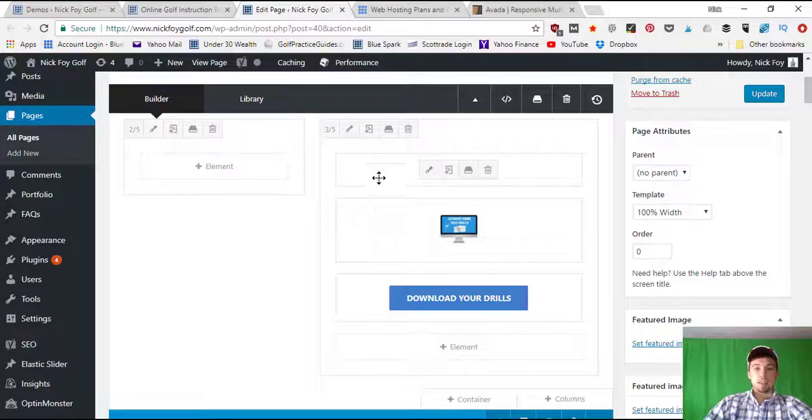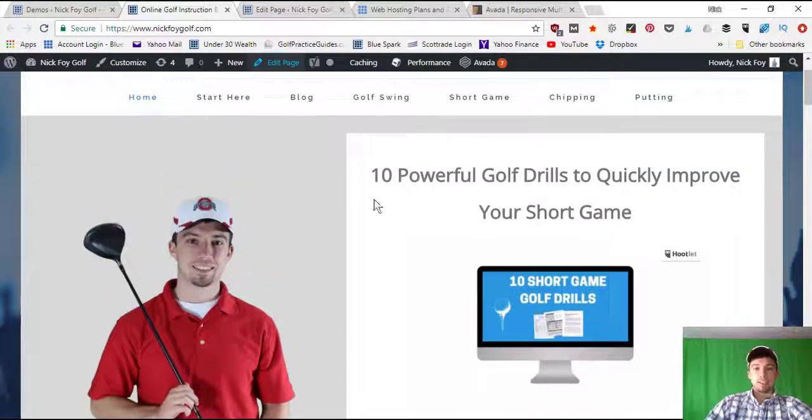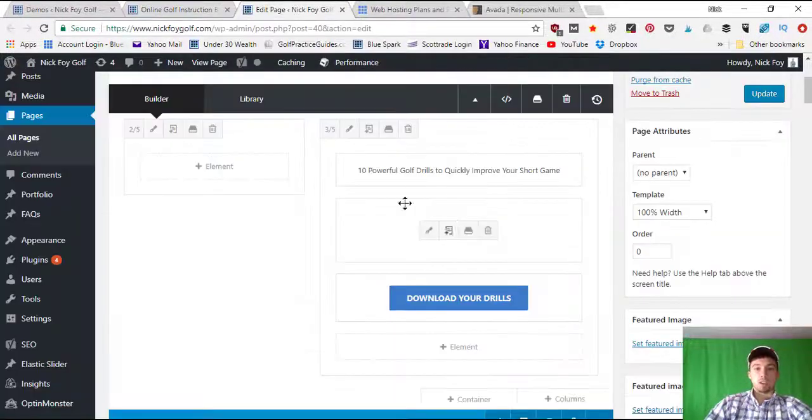So I gave it the text, the image, and the button. Those are different elements I put within this column. Out here, we've got the text box, the image box, and the button box. And then you can change the column color. I made it a light gray so that it contrasts with the container color and the container background image. And then you can mess with spacing, so you can kind of make the spacing come in a little bit. You can change the button, you can change the image. All that's right there.